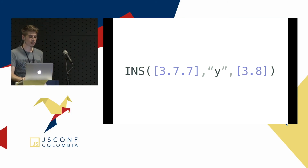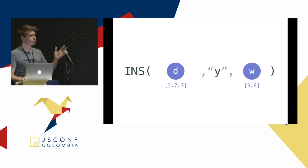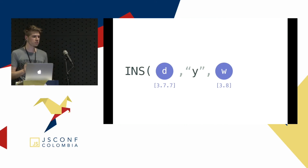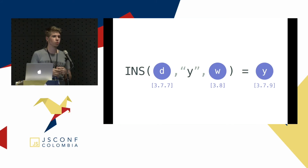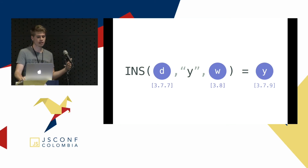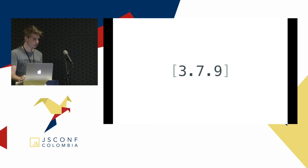In particular, we're going to insert a Y between 3.7.7 and 3.8. If you look at those in the tree, that's inserting a Y between the D and the W. When we do that, this insert operation returns a new node for us. This node is for the letter Y, and it automatically assigned us a brand new address between 3.7.7 and 3.8. It's 3.7.9.